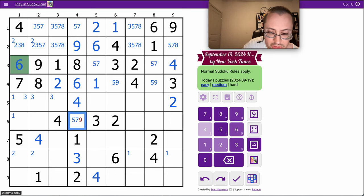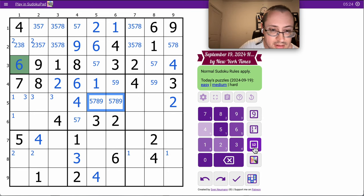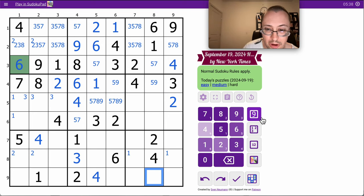That does a few more digits. 1, 2, 3, 4, 6. So these are 5, 7, 8, 9. Neither of which are known yet. 1, 2, 4, 7, actually, where does 3 go in column 8? It can't go here. So it goes there. These two 3s point that one.